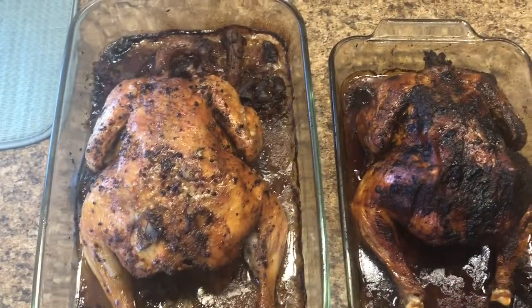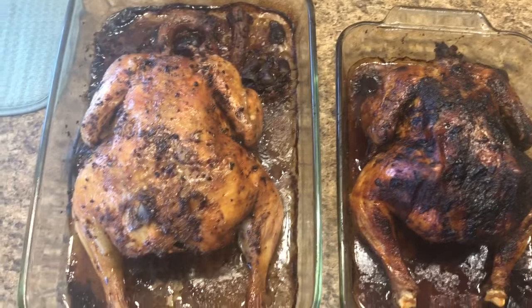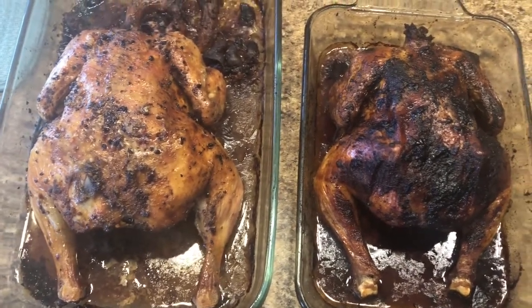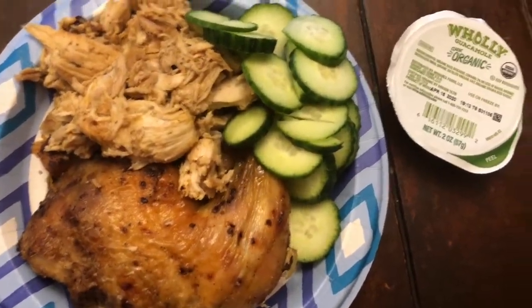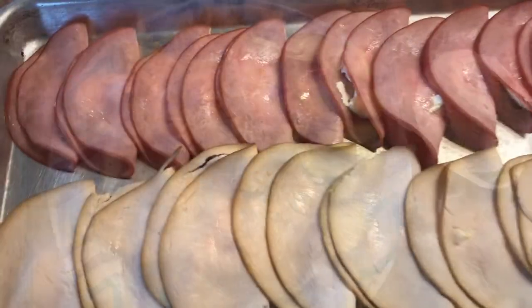So here is another example. I just did 2 baked chickens, did different seasonings on each of them. And you can click on the link above just to get the basic idea of how I do my baked chicken. This is always a hit, and I love this because I just served it to them with cucumbers and some guacamole, and that was a meal.